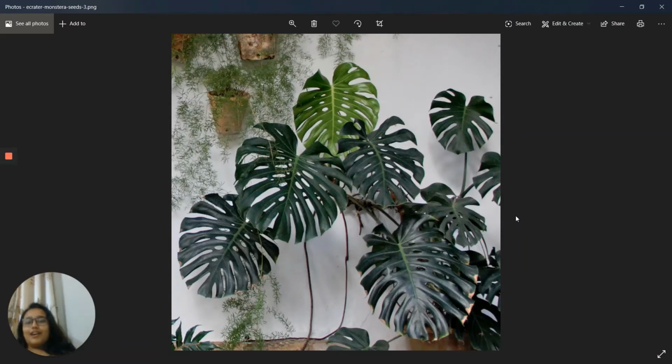So today I'm going to talk about the principal difference between some plants that are commonly mistaken as Monstera deliciosa. The picture that you see on the screen right now is the actual Monstera deliciosa. I haven't been able to get it from any of the Indian nurseries because they have sold all the other kinds of plants in the name of Monstera deliciosa.